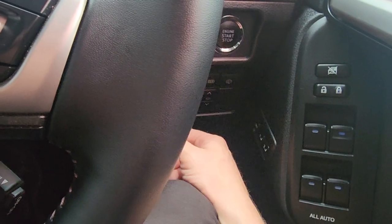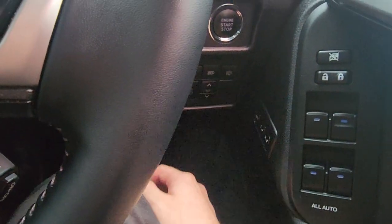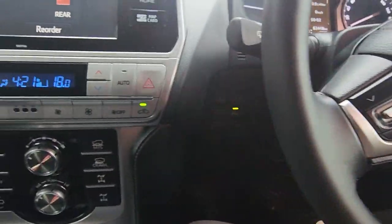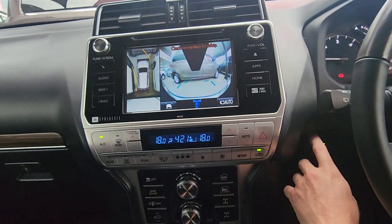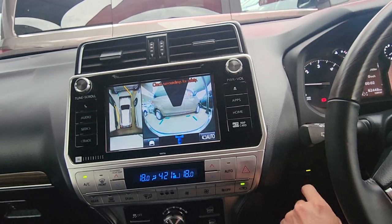Got your little headlight washer there as well, all your dimmers, idle ups, all that sort of stuff down the bottom there too. Up on the left hand side, we can jump straight to the little mirror, so we've got the 360 cameras there as well, so that little button down here is going to take us straight to that option.